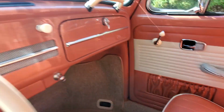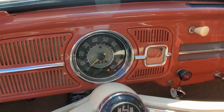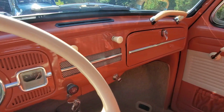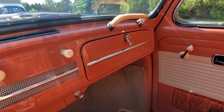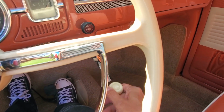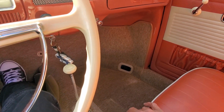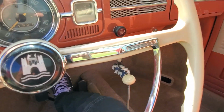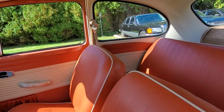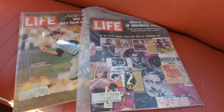I start it up. Yeah. Man, it's so simple, right? It stick shifts like a chicken leg. That's it. It's so little. Man, gorgeous. You get a couple pieces from life for 1967. There you go. Very cool.